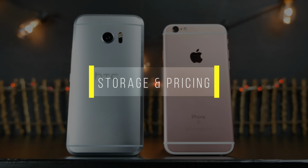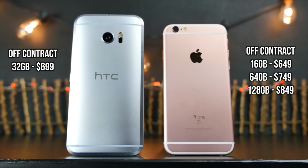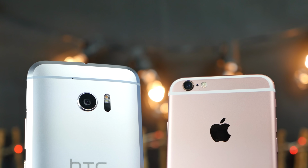And lastly, storage and pricing. The iPhone 6s is expensive, and going up between storage sizes makes it even more expensive. The HTC 10 is certainly more value for your money because you can upgrade your storage yourself, up to 200 gigabytes. That is awesome.